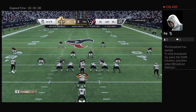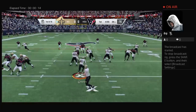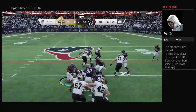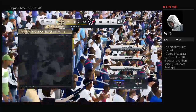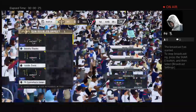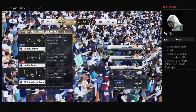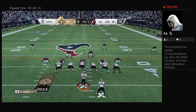From the 34 now, here's 1st and 10. They'll run it for the first time with Alvin Kamara. He'll get a nice chunk there on the first down run, and it's 2nd and 4. A quick burst there, and he nicely bit off a pretty decent gain. A 6-yard pickup. The last run got 6, now 2nd and 4.